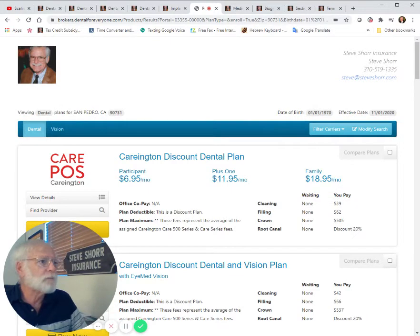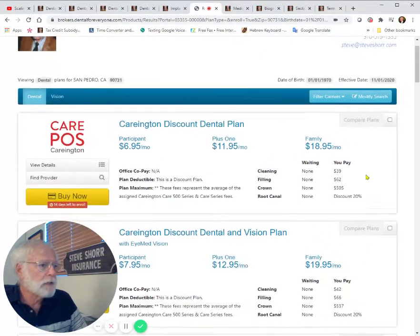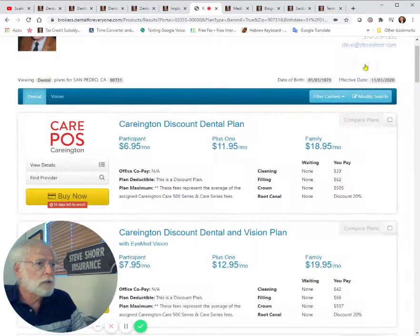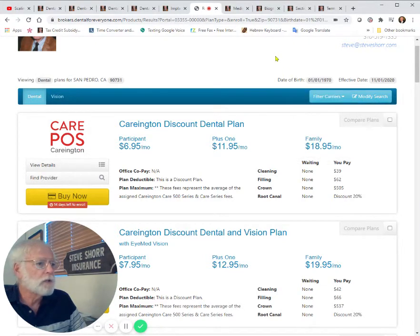And this isn't my website. I've just got an affiliate link. And so it's me because the picture's there. And this will show you every plan. And then you can view the details of the plan so you can compare and so forth and do your own spreadsheets. If you only want a certain carrier, you can put down that you just want Delta, Nationwide, or Renaissance. And that's all there. You can enroll online. If you have questions, email me.